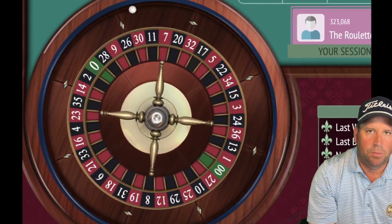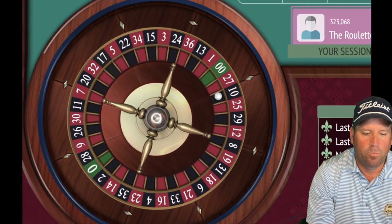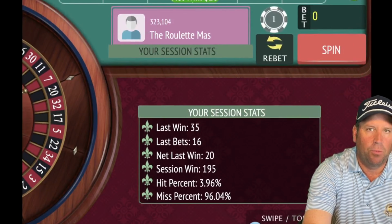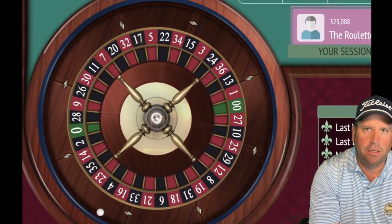Okay, let's spin. And here we go. And that's a 16 red. That's a win. It's a nice $20 win. We're up 195 now. And let's spin again at 16.